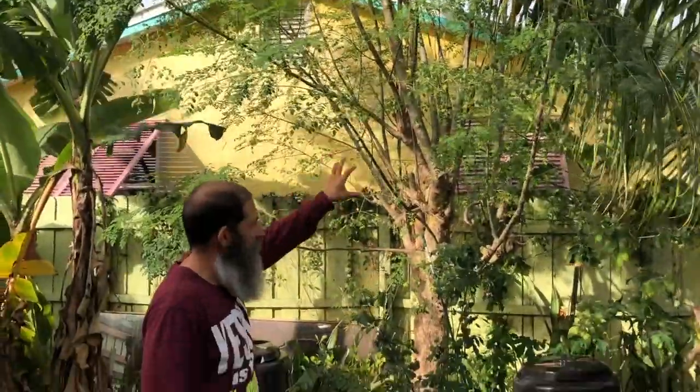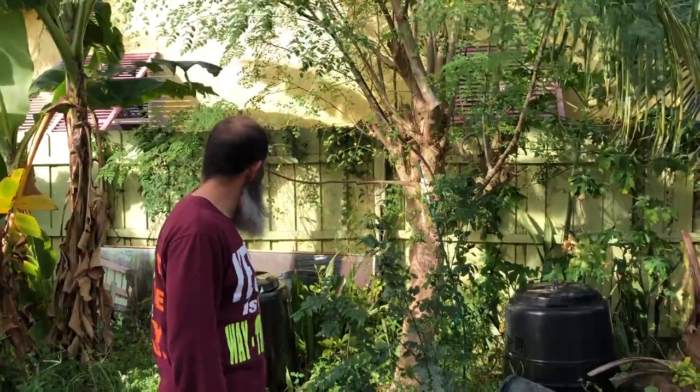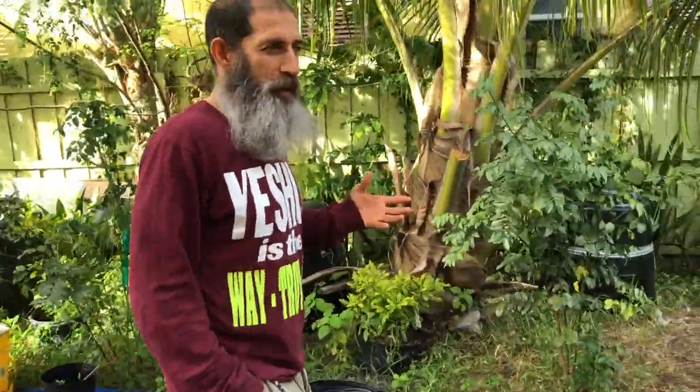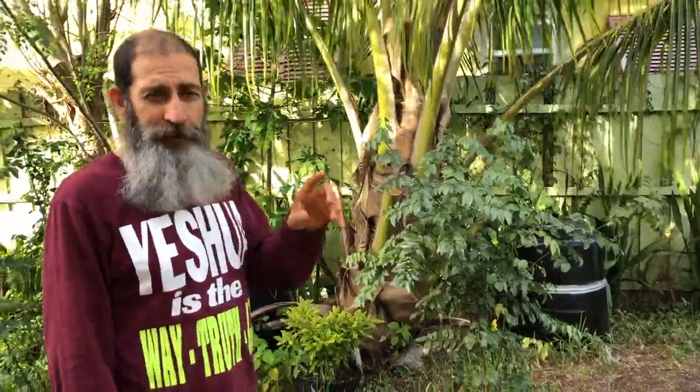These are all perennial greens, so I come right outside my house and I can grab these and make them into juice. I also have several miracle fruit plants all over the garden, and miracle fruit makes anything you taste that's sour taste sweet, and it's really a miracle. It's pretty amazing. In my backyard, I have two coconut trees, and in the front, I have several more.